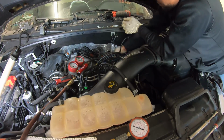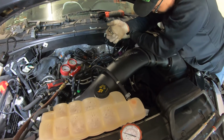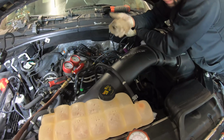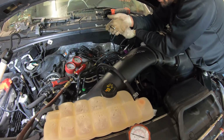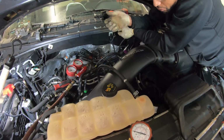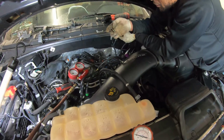In the average life, Ford tells you these plugs are good for 100,000 miles. Cut that in half, definitely if you're beating the crap out of your vehicle. Obviously you're watching this channel because you're out here either doing what we're doing or going faster.